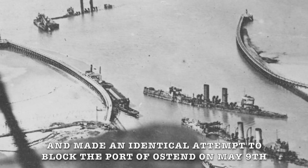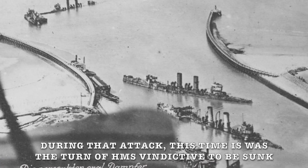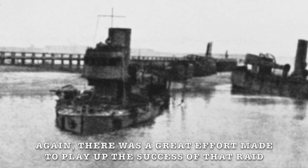True to form, the Royal Navy didn't learn a lot from the attack and made an identical attempt to block the port of Ostend on May 9th. During that attack, this time it was the turn of HMS Vindictive to be sunk, following her deployment at Zeebrugge the previous month. Again, there was a great effort made to play up the success of that raid, but through dredging around the wrecks, the Germans were again able to deploy submarines days after it had taken place.